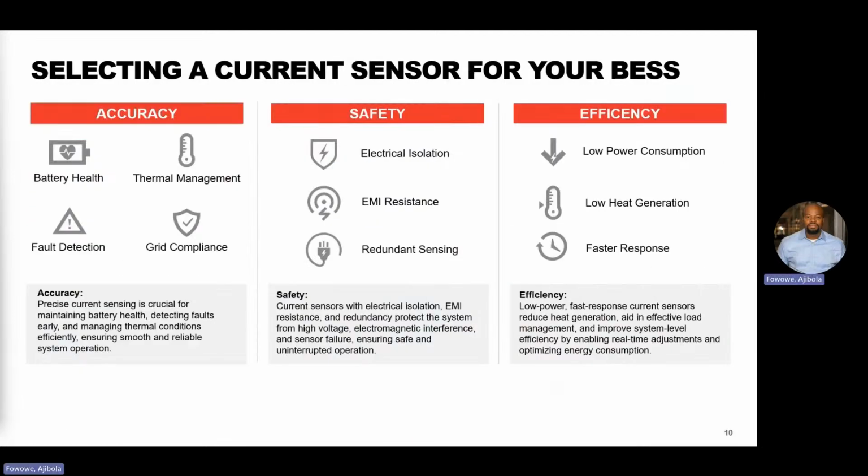Now, selecting a current sensor for your battery energy storage system. Accuracy is very important in battery energy storage systems for several reasons. One is for energy management and efficiency. For your battery energy storage systems, you require a precise energy measurement that's using an accurate current sensor to essentially calculate the energy flow in and out of the battery energy storage systems.